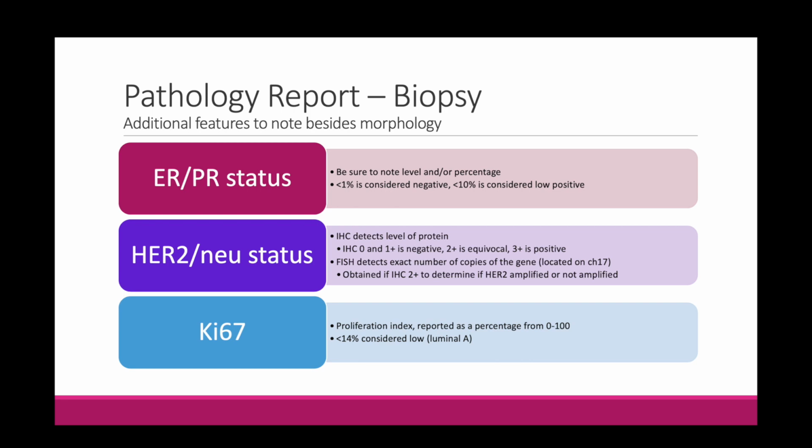And then finally, the other thing that you can glean from that original core needle biopsy path report is the proliferation index, the Ki-67, which is typically reported as a percentage from 0 to 100. And remember that less than 14% is considered low, which is luminal A. You might see some different cutoffs for this, like maybe 13.5 or 15%. They're all close enough. I just think of 14% as the cutoff, and less than 14% is considered low Ki-67.